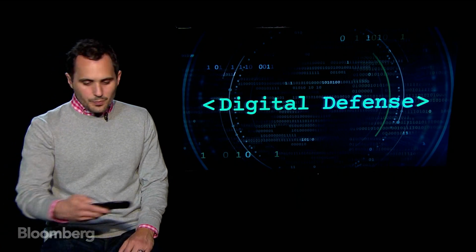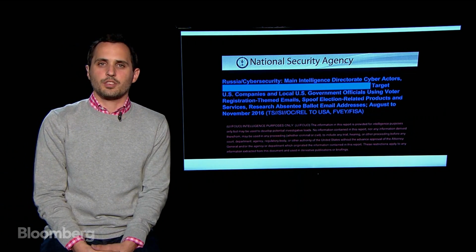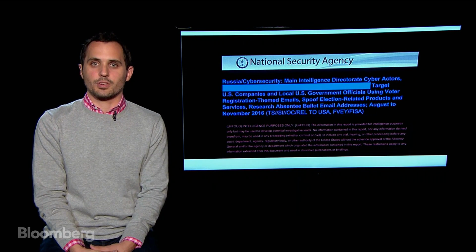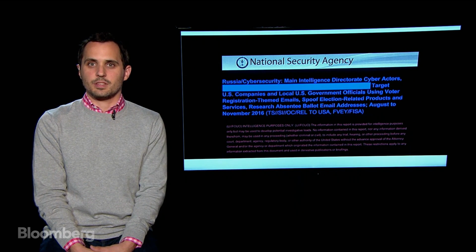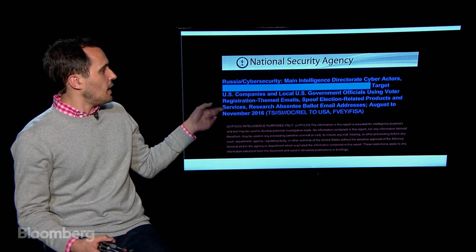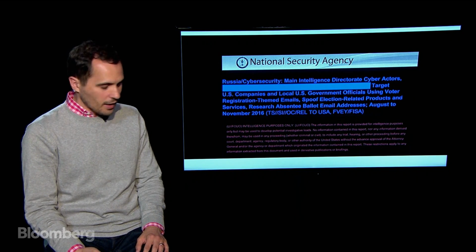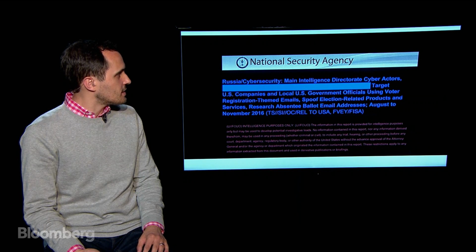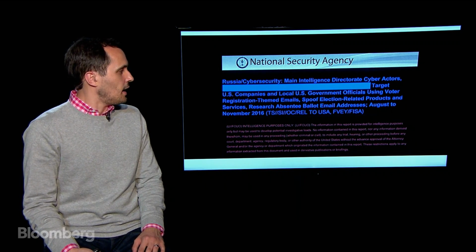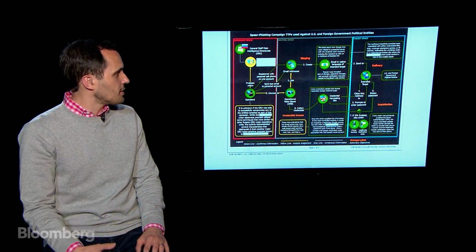There was, earlier this week, a young 25-year-old defense intelligence analyst, former Air Force linguist, and on assignment to the National Security Agency, arrested for allegedly leaking this document to a news organization called The Intercept, which has been publishing Edward Snowden's documents. Basically, this document is a classified NSA document describing the breadth of Russian election hacking efforts. And one of the slides is really interesting.